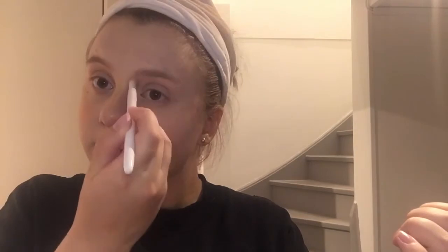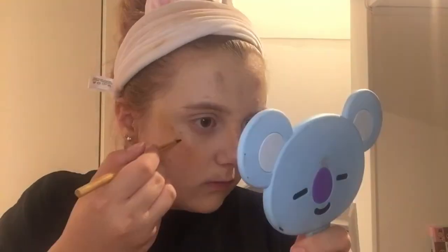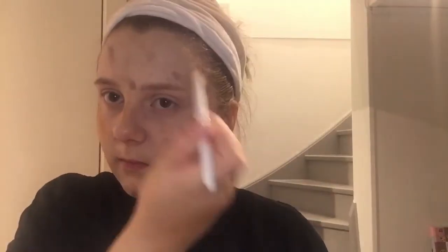Now I will make my face look a little bit dirty and kind of tired, and I will do that with a gray brownish eyeshadow. Then I will go back to the scratches with a red eyeshadow and put lines just to give it even more depth. Then once again I will go back to my face with an even darker brown grayish eyeshadow and just make it look even more dirty and tired.